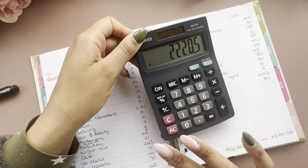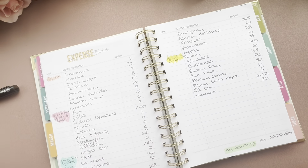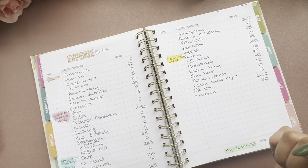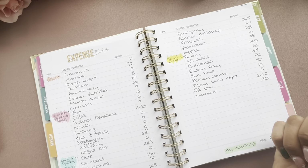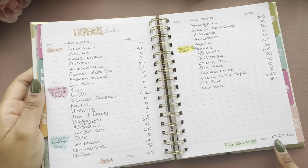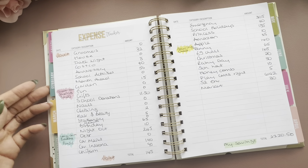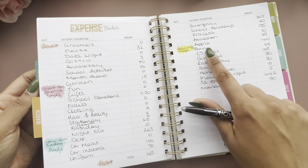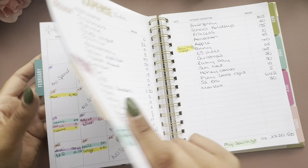I am glad that I haven't left my 52 envelope challenge as a surprise, because that's originally what I was going to do. But to be fair, we know how much it is. It's 1378. So when it's filled up, I'm going to know how much I've got. So yeah, I've got £2,220.50. However, obviously I didn't include that 652 or the penny saving challenge last time.